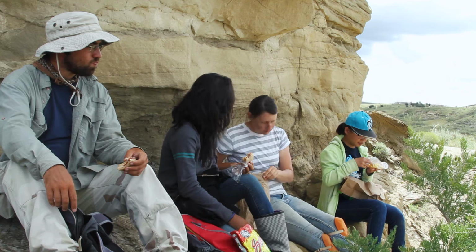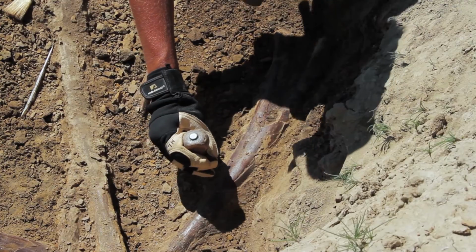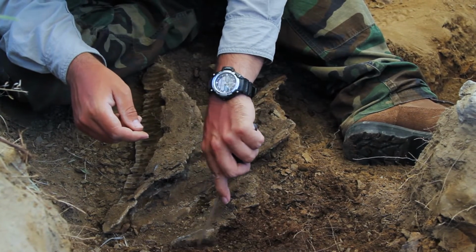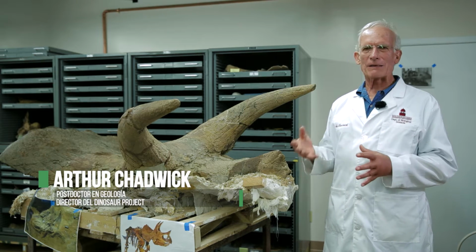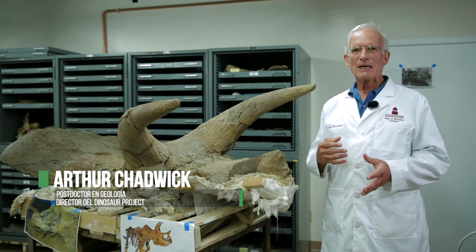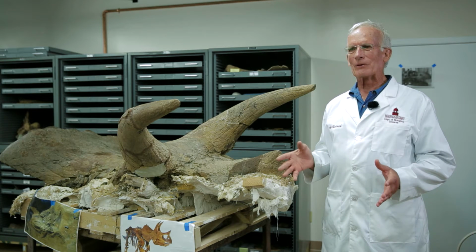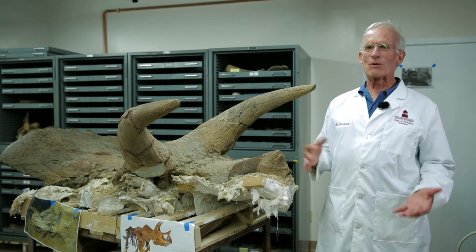Each year we go to Wyoming to dig for about a month. During that month, we excavate between 1,000 and 2,000 bones. Those bones are enough to keep us busy the whole year, trying to get them cleaned and prepared and numbered and then curated into the collection and photographed. So we don't want to go for a longer period of time. We only want to spend a month there each year, because if we stayed longer, we'd have more bones.